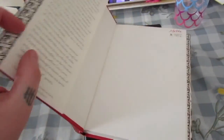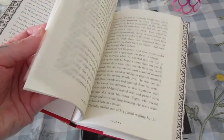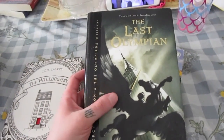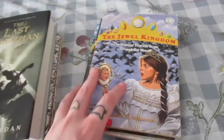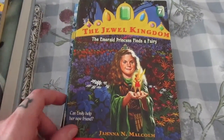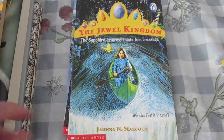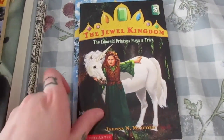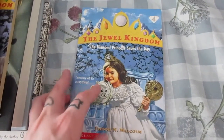I got the Willowberries just because it's a book that I have been meaning to get. It's on my Amazon wish list. We were able to find it. Very exciting and cool. A copy of The Last Olympian. And I found Jewel Kingdom books. Can you actually believe it? Jewel Kingdom is my favorite series from when I was a little girl. No one ever knows what I'm talking about. I found Jewel Kingdom books, and I actually ended up having doubles from ones that my mom had been able to find me. And that was the most exciting part of the whole haul.